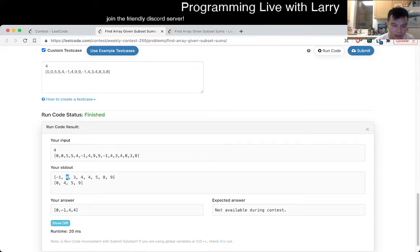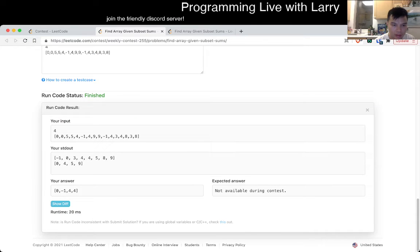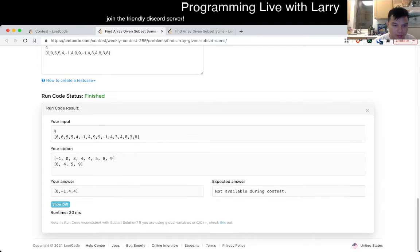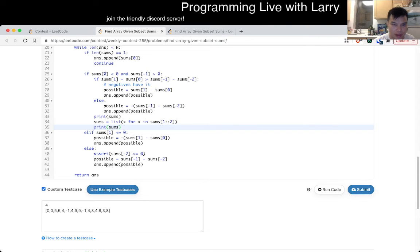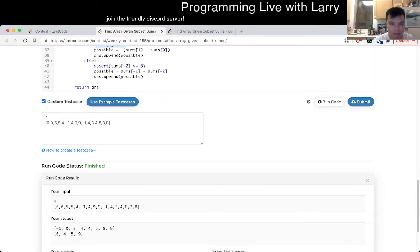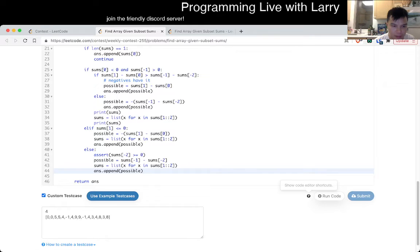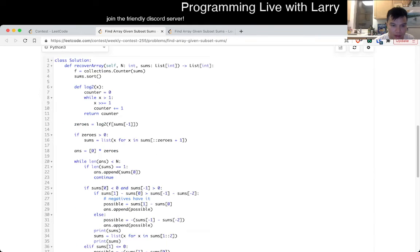So 0, 4, 5, 9. And we have 2 numbers left. And we actually want 4 and 5. Here we get rid of the 4. Okay, well here we have both on the same side. Oh, for some reason I didn't do this thing. Okay. So now I got this right.